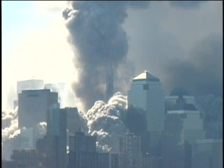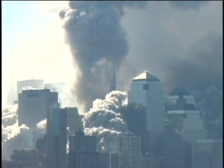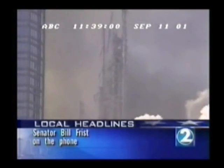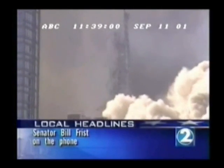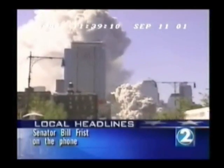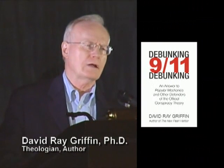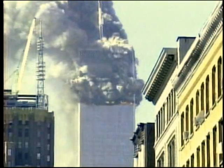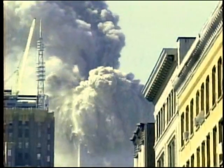Here, the core of the North Tower finally gives up. 700 remaining feet of giant steel columns, among the strongest ever erected. What force acts upon the core to make it all of a sudden disappear? Professor David Ray Griffin is the author of Debunking 9/11 Debunking. Prior to his extensive research on 9/11, he wrote books in many fields, including the philosophy of science. For a believable theory about the Twin Towers, we must explain why these buildings, given the particular way they were constructed, came down as they did.